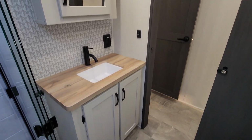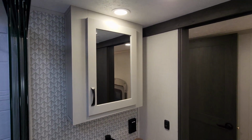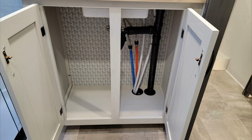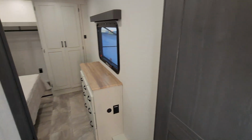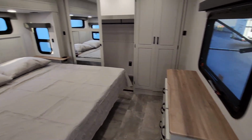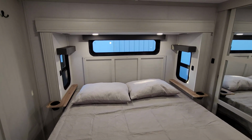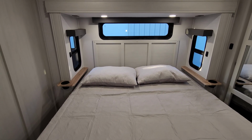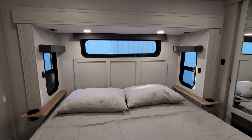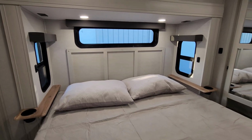Stepping in here, plenty of headroom for me. You are going to have a nice little vanity area over here. And then you are into your bedroom. So you have a window on each side of the bed that does open. Camper king bed. You have a little end table on each side there. Cup holders. Electric outlets up above the windows as well on the ceiling up there. Roller shades on the windows in here.